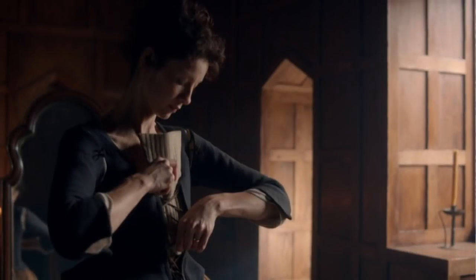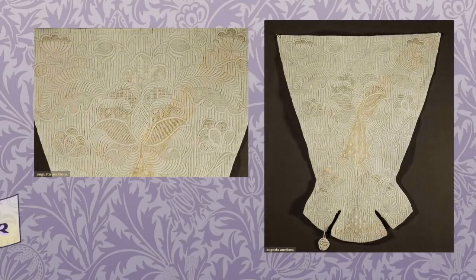In this image, Claire is inserting the stomacher between the stays and the laces, which keep it in place. And I'm not sure if this is the correct method. I have seen other reenactors do the lacing after the stomacher is in position, but it was probably a personal decision. I have a few stomachers to show you.